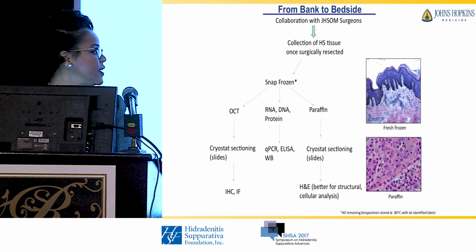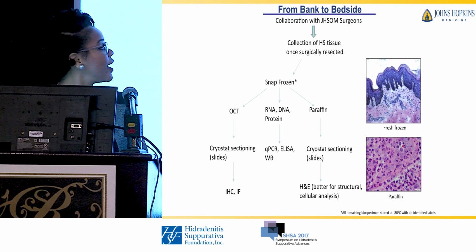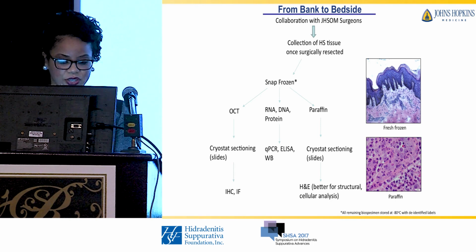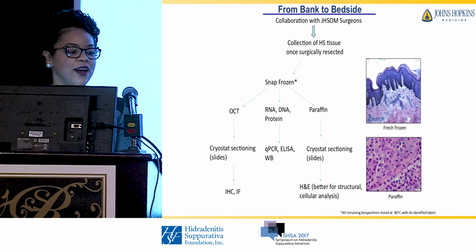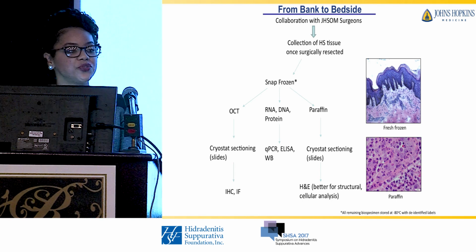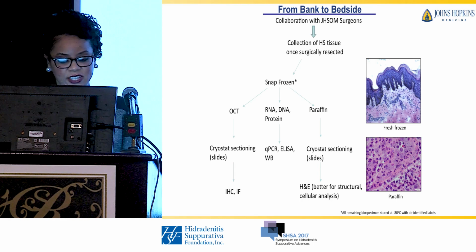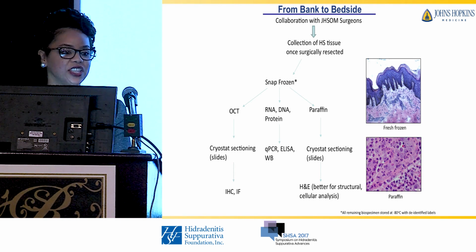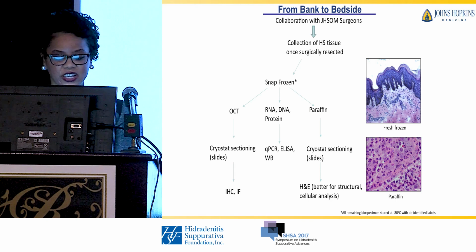We also have a piece where we will do RNA, where we'll analyze for DNA, via qPCR, ELISA, Western blots. And we also have a section for paraffin. Now, it's interesting because you can also do the same analysis with the OCT section, but when you do paraffin blocks, it gives you more of your structural basis. So you're able to actually look at the cells and see them very clearly in your sections.